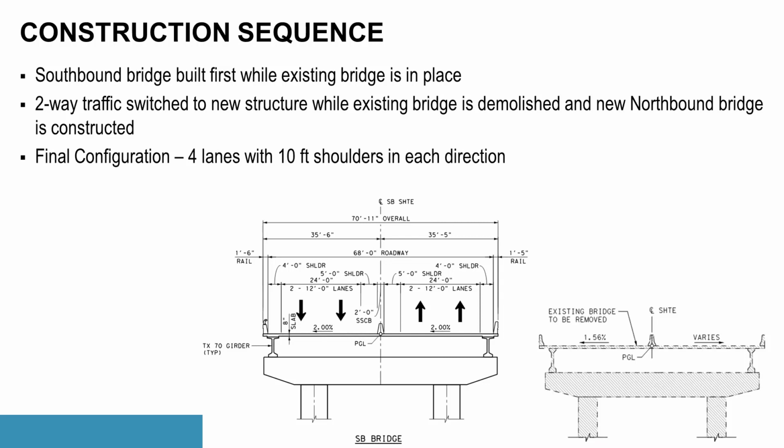After we switch the traffic, we can begin demolishing of the existing structure, and that frees up that land to begin construction of the northbound new ship channel bridge. Like I said, the final configuration for each direction will be 4 lanes with 10-foot shoulders on each side, each direction.